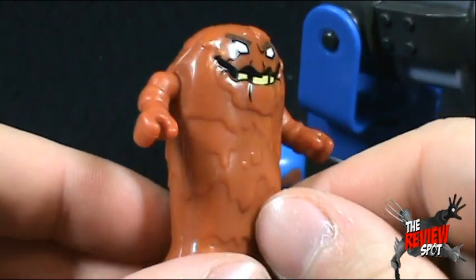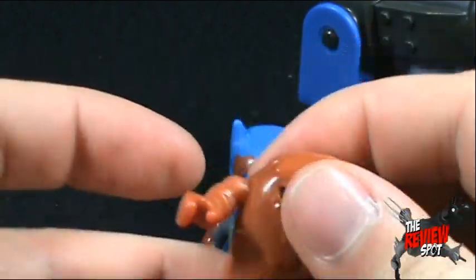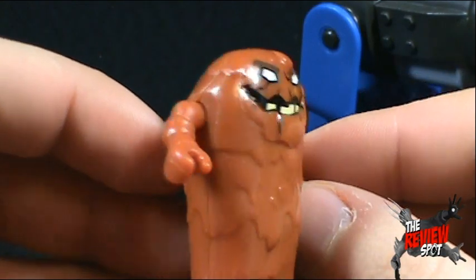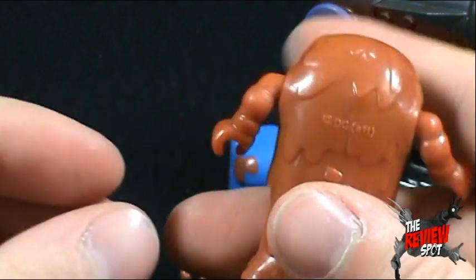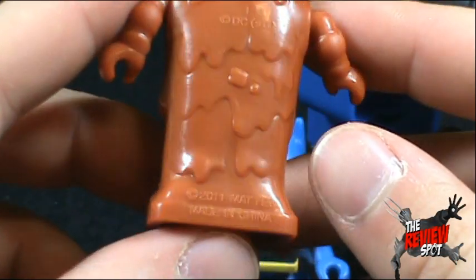But for as basic as it is, it has no articulation to speak of except for the arms. That's all you can do. But I like the texturing. The texturing is really, really neat. And his face is perfect. It's just perfect. Apparently, Clayface is also made in China.